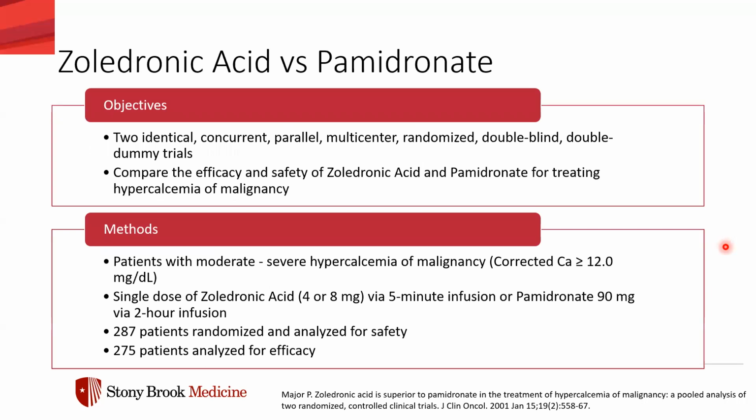I said earlier, you would give zoledronic acid or pamidronate. So how do we really know which one we want to pick? There was a trial done. There were 2 concurrent, parallel, multi-center, randomized, double-blind, double-dummy trials looking at the efficacy and safety of zoledronic acid and pamidronate for hypercalcemia of malignancy. They used patients with either moderate or severe hypercalcemia, who were given either zoledronic acid 4 milligrams or 8 milligrams, or pamidronate 90 milligrams.